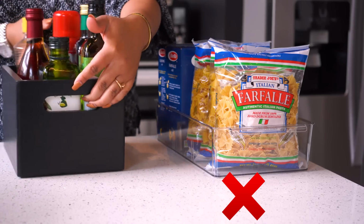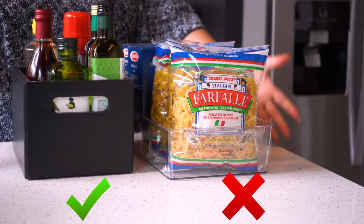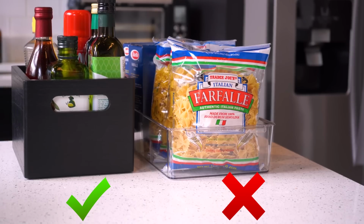So instead of getting these clear organization bins, I actually want you to start getting these wooden ones. So wooden organization bins are great because you cannot see through them. They come in black, they come in natural colors, they come in white, they come in every single color of the rainbow, right? You can get rainbow ones. That'd be fun, right? That'd be super fun. You can get any color that you want, but just make sure you can't see through it.